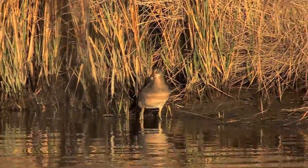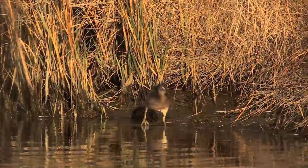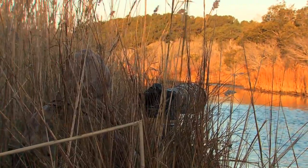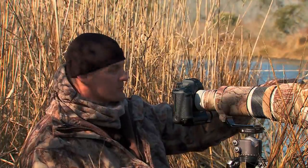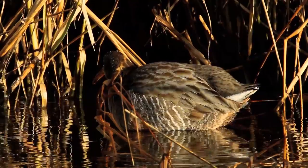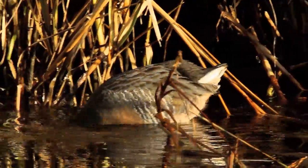And then after a while, he got up and flew across the canal behind me here, and I thought that was gonna be the end of it. Well, a few minutes later, they flew back across. It was actually two of them, and they landed in the grass and fed in and out some more, gave us a few more opportunities.